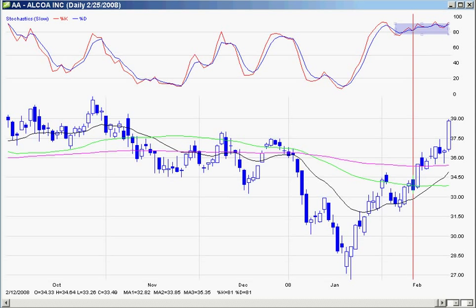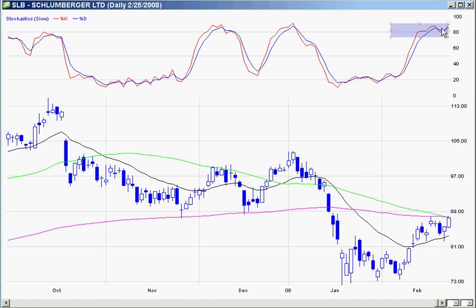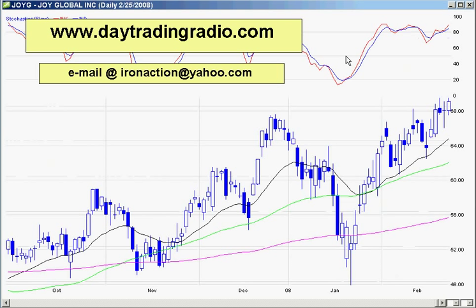And there's other ones too, a lot of other ones. Joy Global, flattening out stochastics up here, market about to break out. And there's so many other ones out there. So I'm going to be bringing you these every day. And I think that's going to be it for tonight. I just want to go over mainly another way of reading the stochastics here.